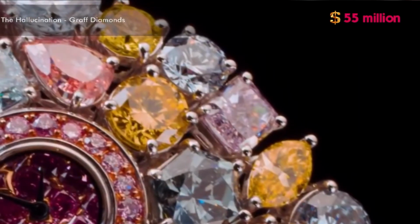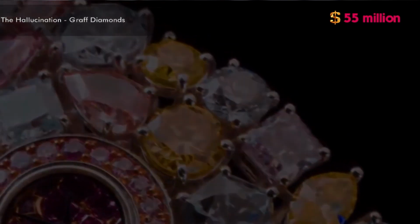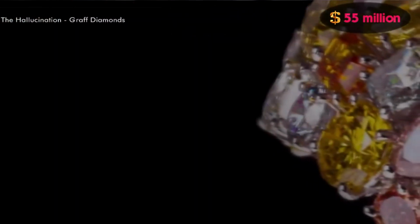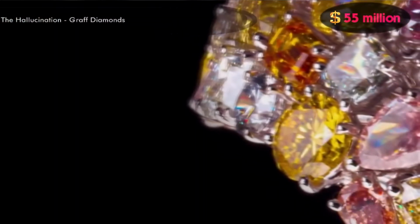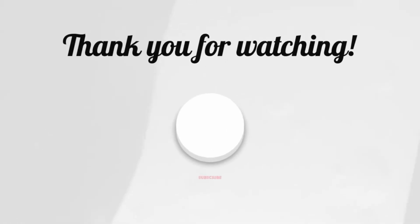Other watches pale in comparison, not only because of the beauty of each individual colored diamond that make up the watch, but also for its mind-blowing $55 million price tag, making it one of the most expensive watches in the world.